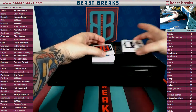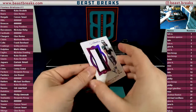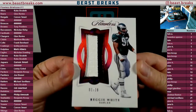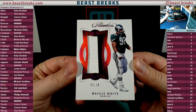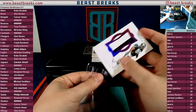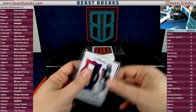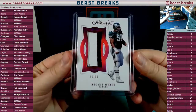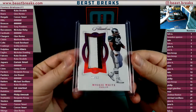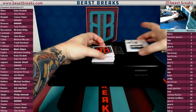Number 2. For the Eagles, Reggie White to 10. That is also game used. Wow, that is nasty. Nicholas Dowling, 2 hits in a row, baby. Hitting the first case, now the second one. Nice, Reggie White, game used to 10. So we started off with 2 nice jersey cards.